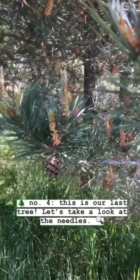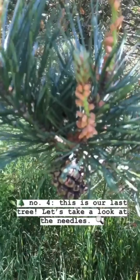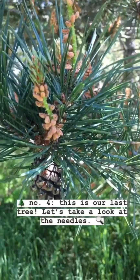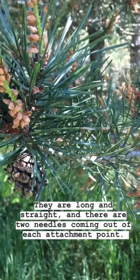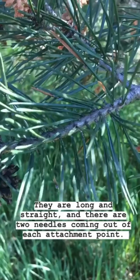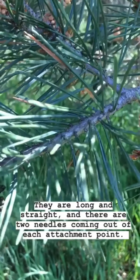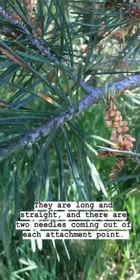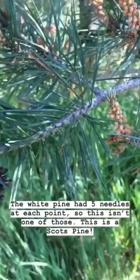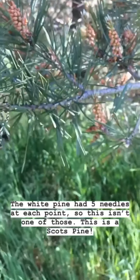This is the last tree we're going to look at today, and so I'm going to quickly start out by identifying it by looking at the needles. Again, we see that they're long, straight needles. When we come in here close up, we can see that there are multiple needles coming out of each attachment point. On this particular tree, there are 2 needles. So we know it's not a white pine because the white pine has 5. This is actually a Scots Pine, which is also a native tree.